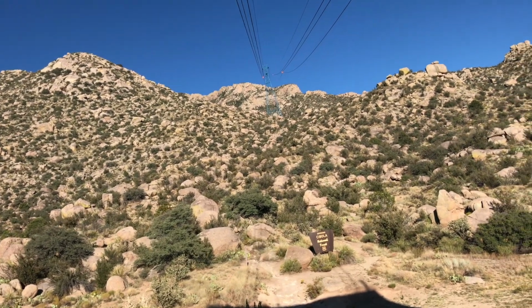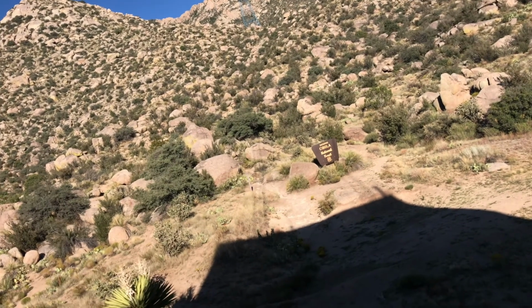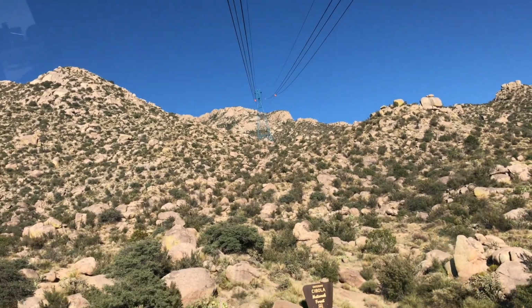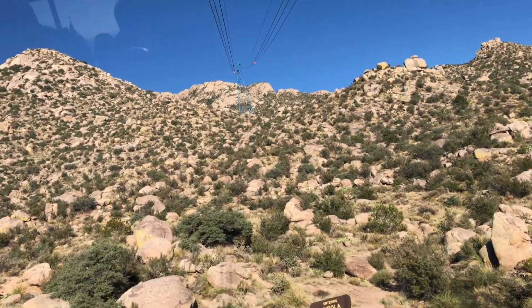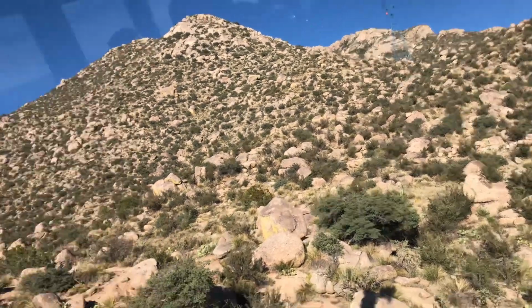Feel free to let me know. I'll do my best to answer them. So we're currently leaving at an elevation of 6,559 feet. We're going to be going up almost 4,000 feet to 10,378 feet. We'll be traveling a distance of 2.7 miles at a speed of 13.7 miles an hour, and that's going to get us to the top in about 15 minutes.